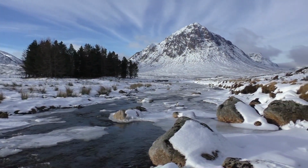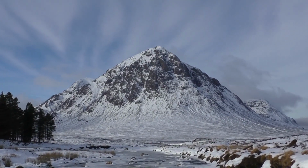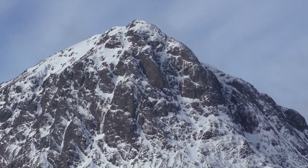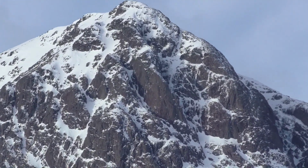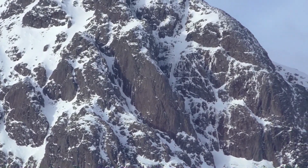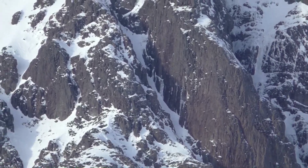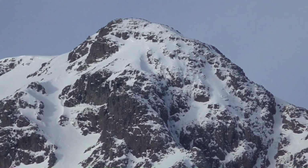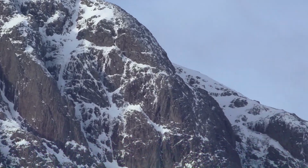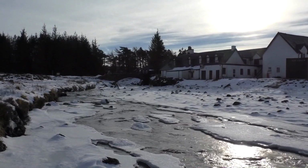So this is just down by the King's House Hotel. We've got the Big Buachaille looking absolutely resplendent. Beautiful wispy clouds, streaky clouds behind them. Now I'm zooming in on the Curved Ridge and the Granite Wall. There's the Granite Wall way up, right in the middle. Curved Ridge just to the left. Get a real good zoom in there. See what's going on. I'll follow the Curved Ridge up. There's Crowberry Tower up there. And then the summit. The North Buttress. Must be that chappy down there. That's the King's House Hotel.